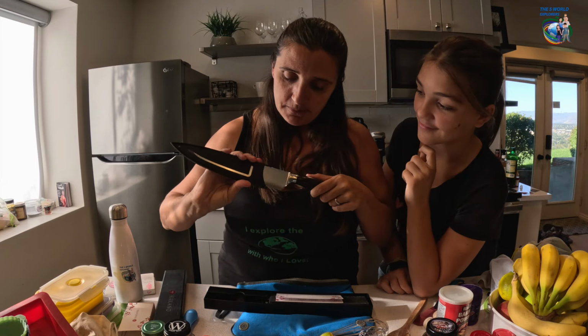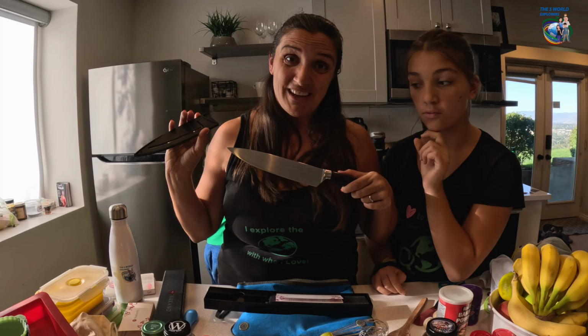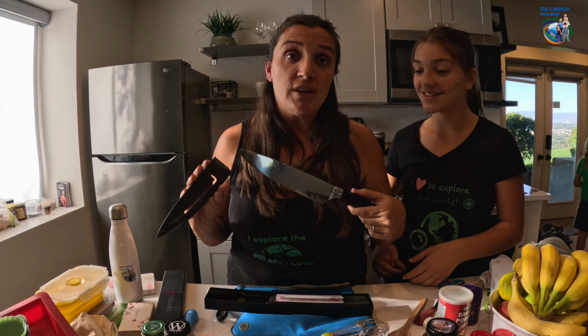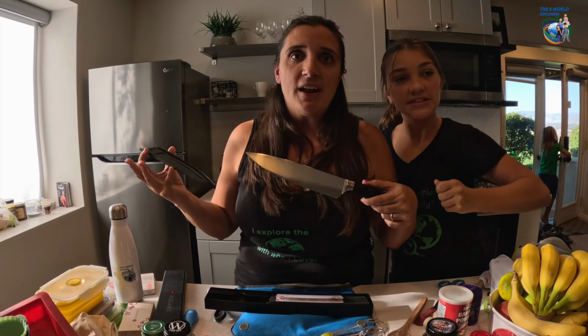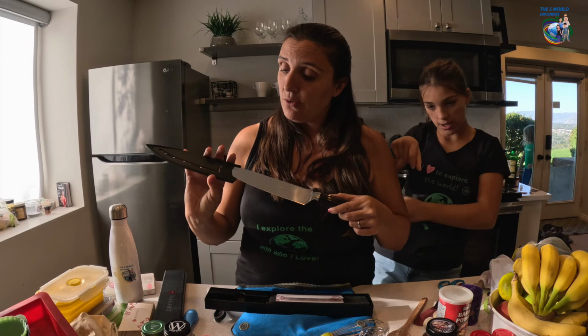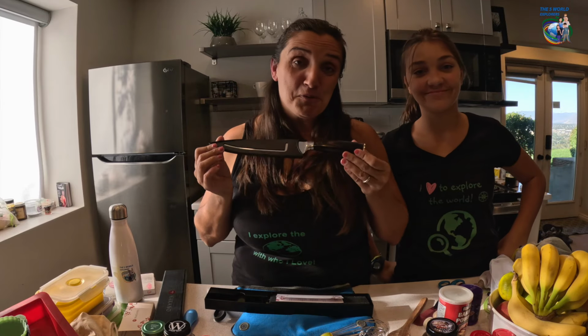If you open it, look at that. It cuts very, very well. We often end up in Airbnbs where they have horrible knives, and here you are trying to cut the meat or whatever you have, some vegetables, and we really needed a good knife, so we thought this was a great idea. If you would like a good knife, I would recommend it.